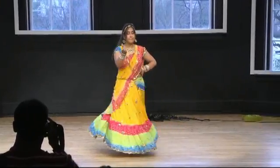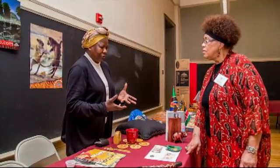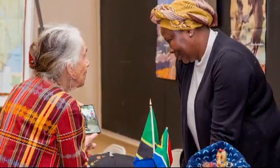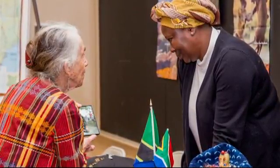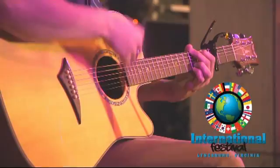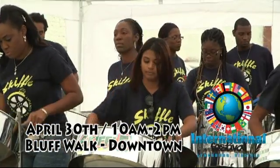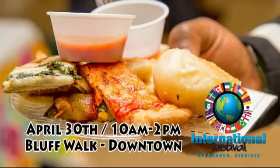In 2014 and 2015, Action for Change hosted a multicultural fair just for City of Lynchburg employees. It was a great success, and we decided that we wanted the whole community to join in. So Action for Change invited a diverse group of stakeholders from the business community, education, restaurateurs, and community volunteers to help us plan an international festival for the whole City of Lynchburg. So on April 30th, you're going to get to experience Lynchburg's best international culture. We're going to have music from different cultures, we'll have exhibitors, we'll have vendors selling international wares, and best of all, great international food.